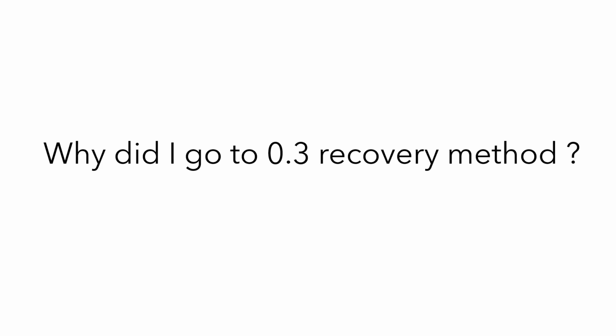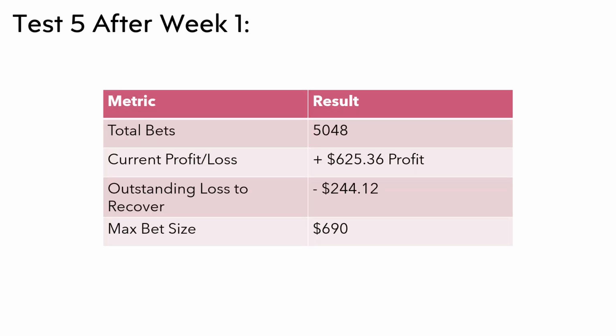So we're running into 5 tests now. We've tried a few different things. Let's see how this goes. And if it wins and gets over $1,000, well, I'll stop that test there and we'll start again. So for test 5, I'll just put in a few of the metrics and try to keep it fairly short in what I'm putting out here.